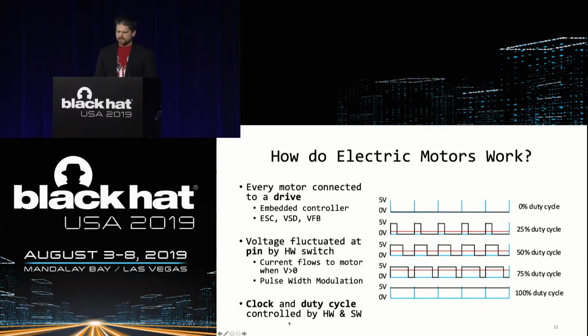Pulse width modulation allows for varying the speed of the motor. In order for pulse width modulation to work, it fluctuates the voltage, and when voltage is greater than 0, the motor pulls current in order to move. The frequency of switching is controlled by a clock, and the amount of time where voltage is greater than 0 is known as the duty cycle. Both the clock and the duty cycle are controlled in hardware and software.